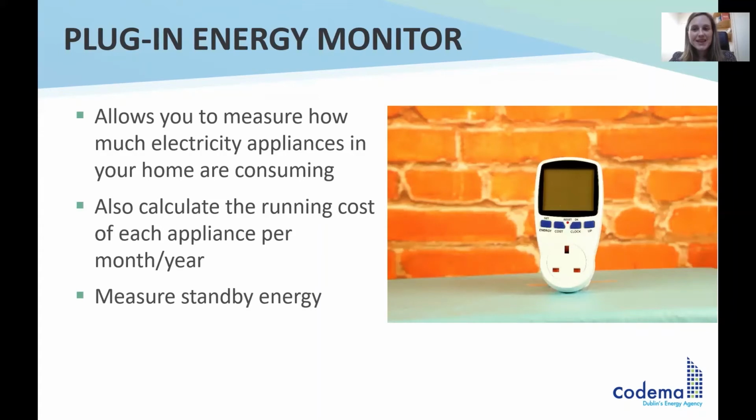Our next tool in the kit is the plug-in energy monitor. And this is my personal favorite. This allows you to measure the amount of electricity your appliances are using, and you can then work out the running cost of each appliance over the course of a month, 6 months, or a year, for example.